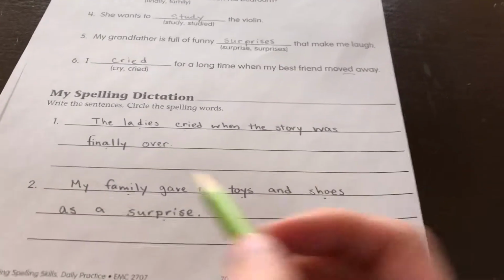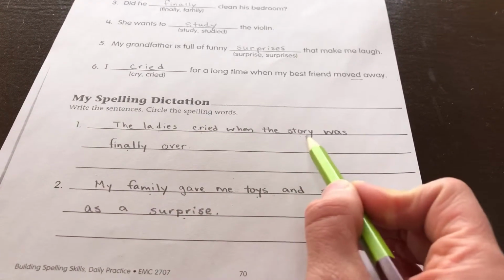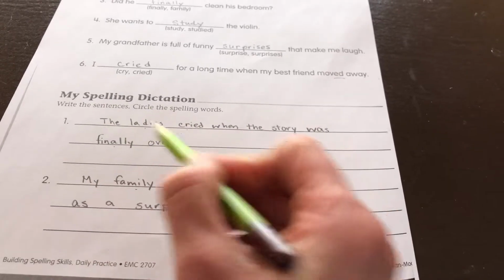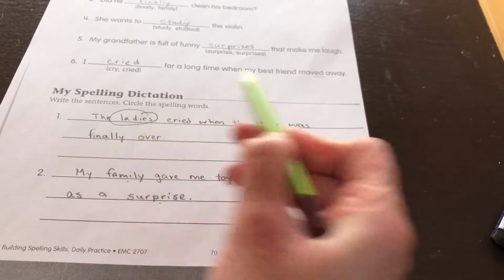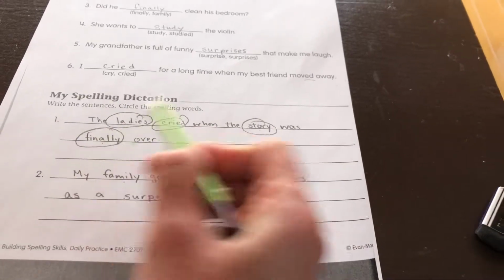All right, here we go. Number 1. The ladies cried when the story was finally over. That needs to be capitalized because it starts a sentence, and this is just a sentence, so we want a period. Our spelling words are ladies, cried, story, and finally.